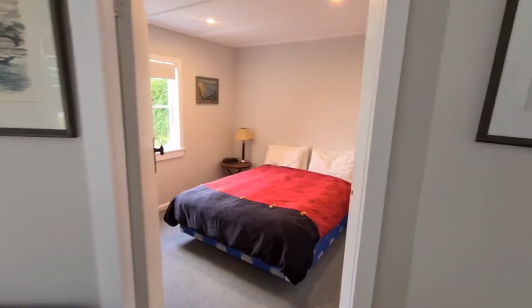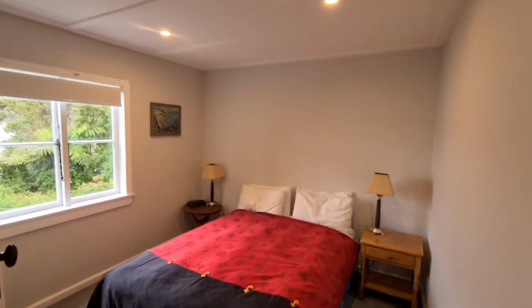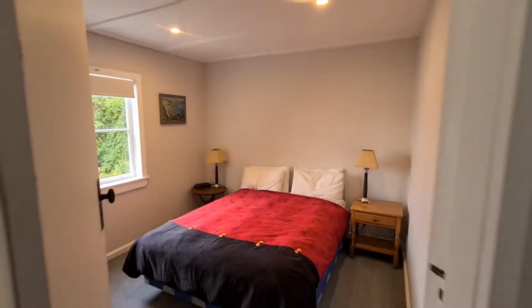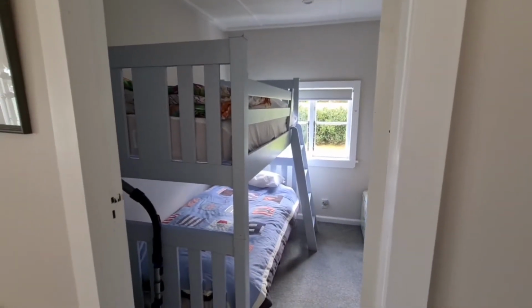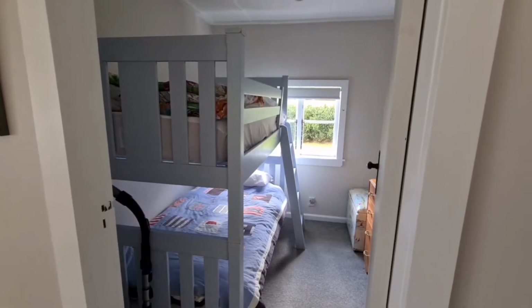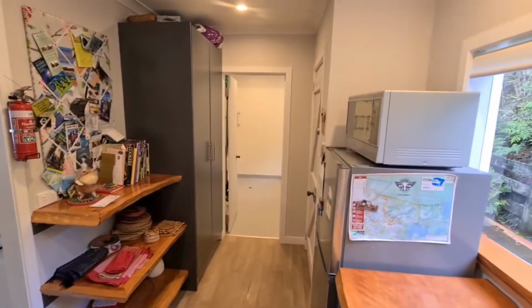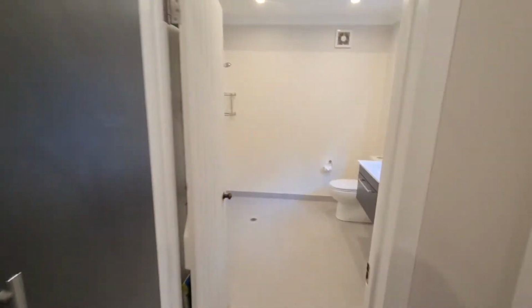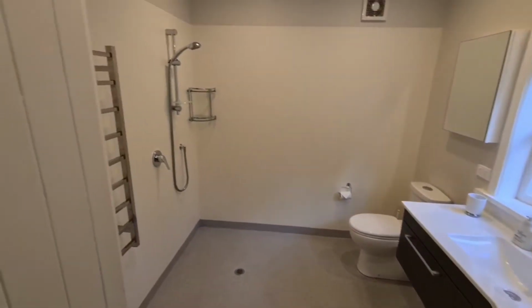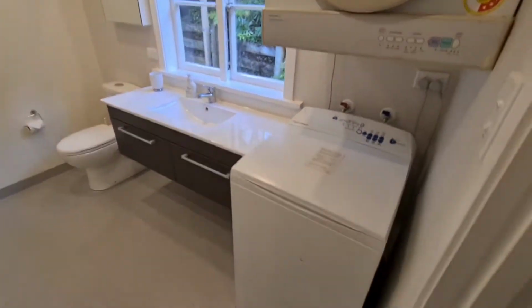The master bedroom. It's got a decent queen-size bed in it, and nicely appointed. Over here we've got a single room with a double bunk. That does the job. Back into the kitchen here. We're looking back towards the back door there. There's the pantry. And straight through into the bathroom, which is an all-in-one, with the shower, heated towel rail, loo, vanity, and a washing machine and dryer.